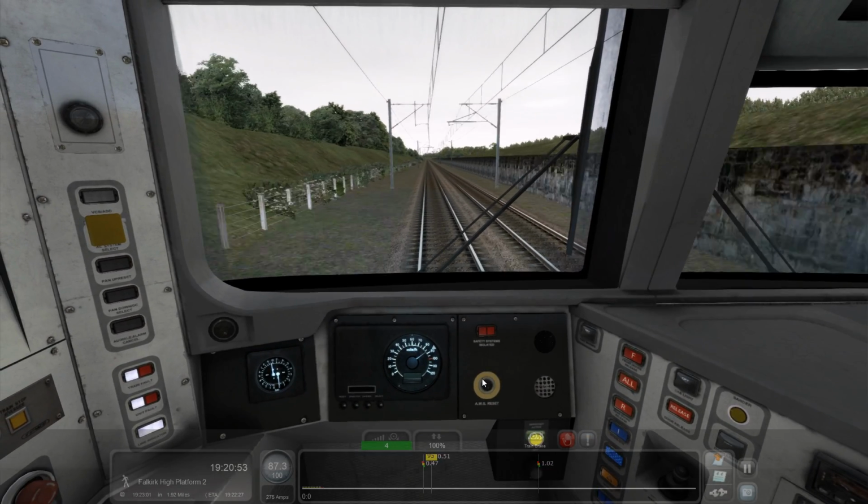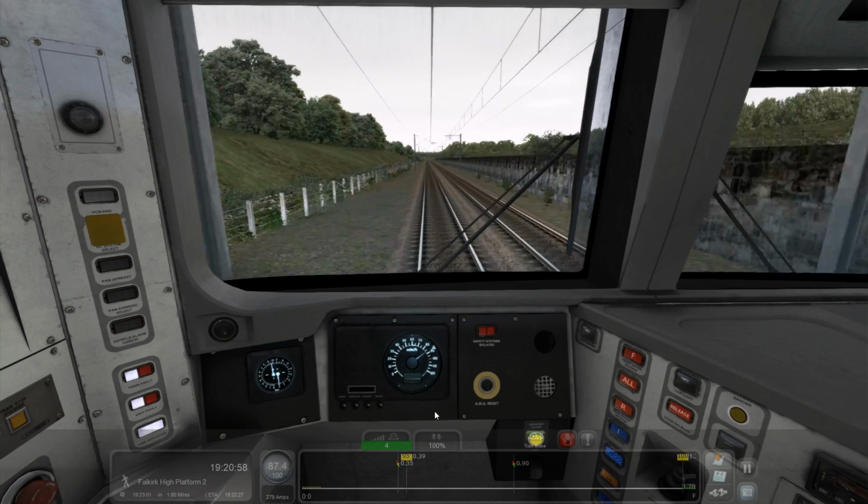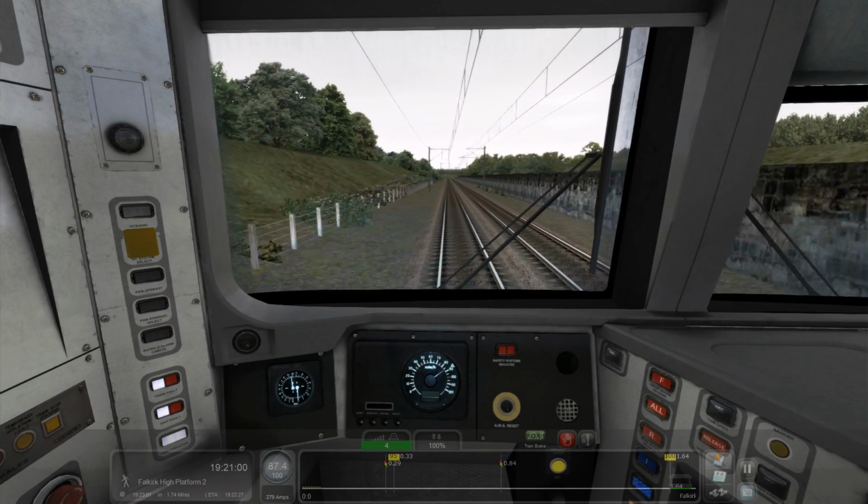Right, I'm actually not going to go up to 100, even though I can. 95's coming up, and you can see our station's coming up.